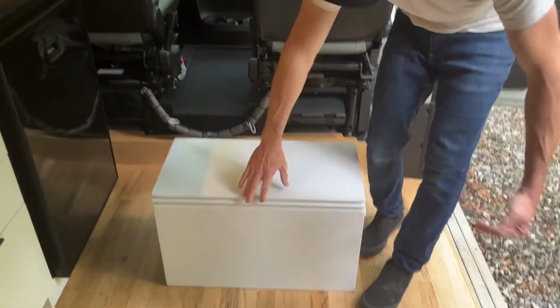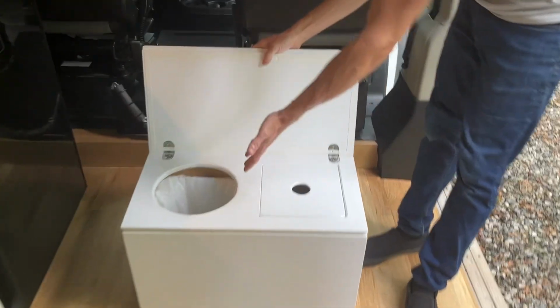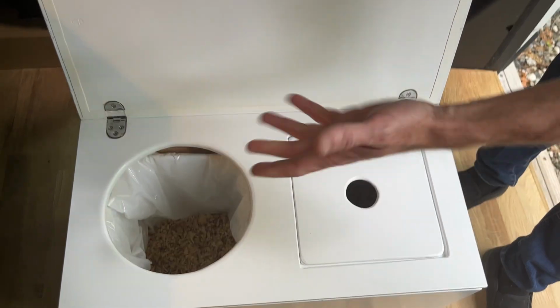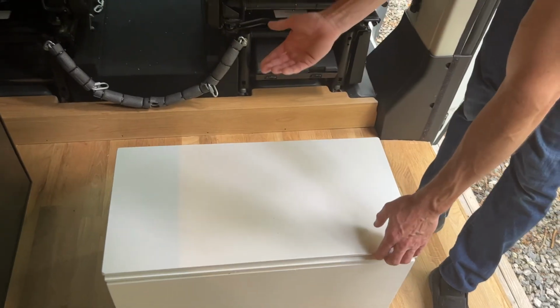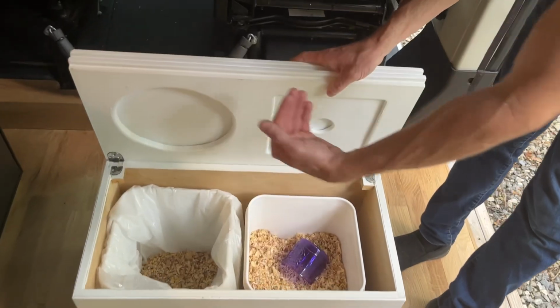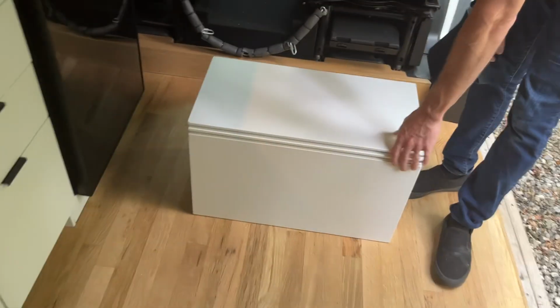You could use it as a table, a bench, whatever you want. When you open it, there's your pot, and there's your sawdust compartment. So basically you just have some sawdust in the bottom, you line it with a trash bag, put your sawdust in, use the bathroom. When you're done, you close it, and then when you're ready to empty, this one opens. You can get in, empty your trash bags, and you can just discard it anywhere you discard trash.